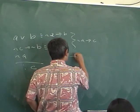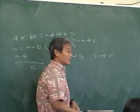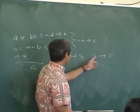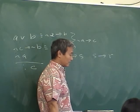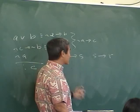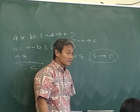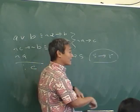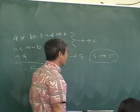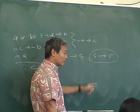Is it like this? Or is it like this? Which one is it? Or you can use either. Is it this or that? That. It is raining outside if Kimo is studying. It's this one. Look at where the placement of the if is. If Kimo is studying, then it is raining outside. If you use this one, you're pretty much screwed. Okay? This is the one.